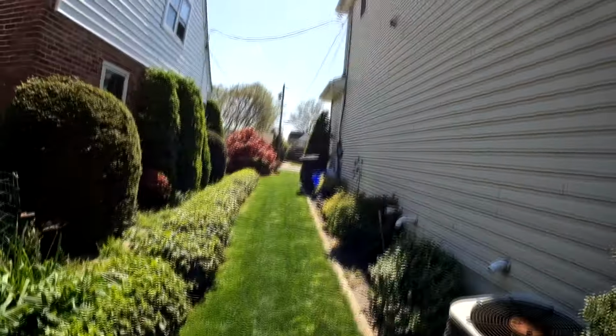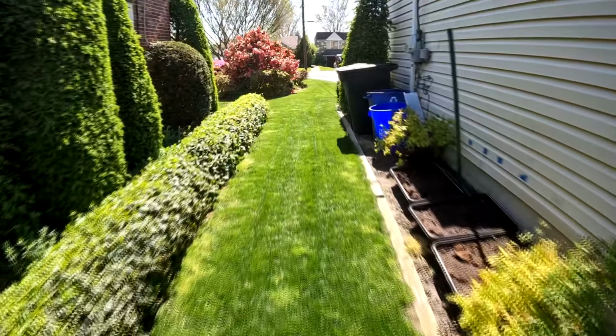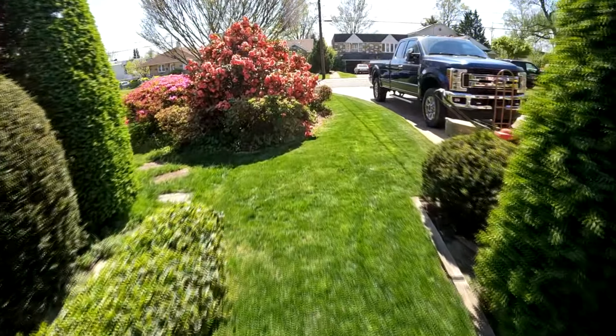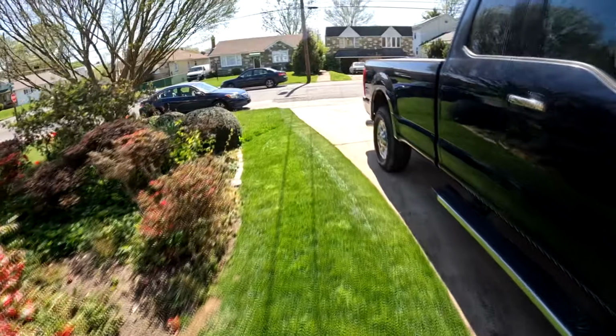For the poa, the lawn would look great. I'm gonna start from here and work my way out to the front, but I probably should have cut it a few days ago. So you can see the poa, all the light green. Otherwise, there's no weeds and the grass looks great. If you didn't know what that was, you would just think that the grass looks good, but it's a weed, it's poa.